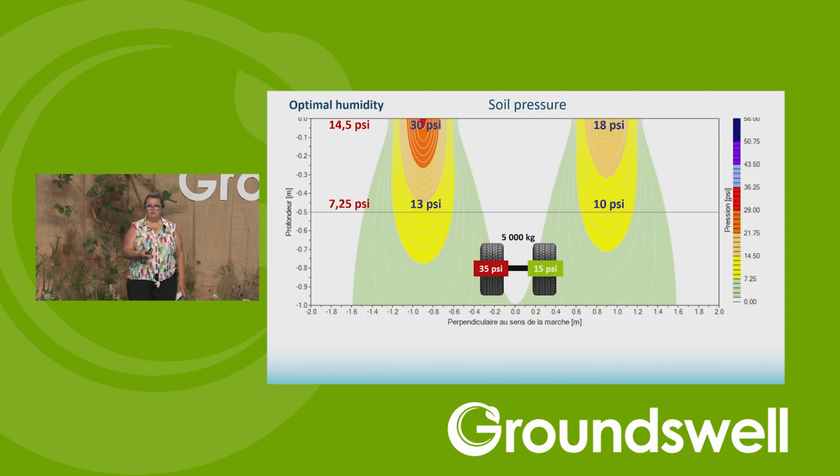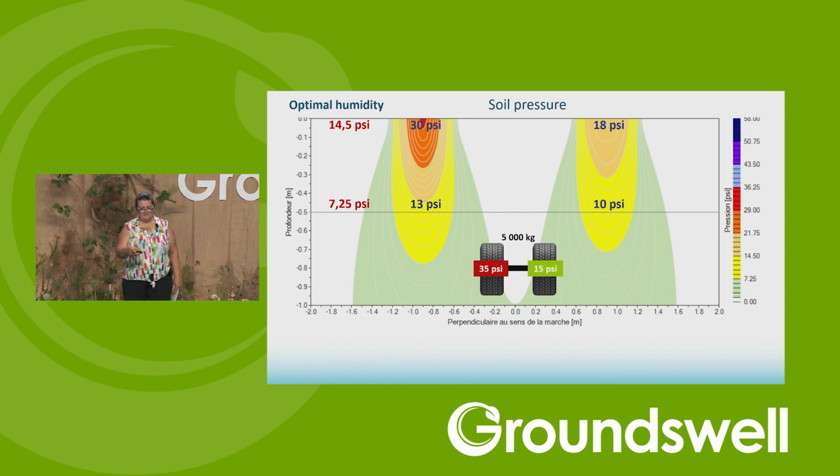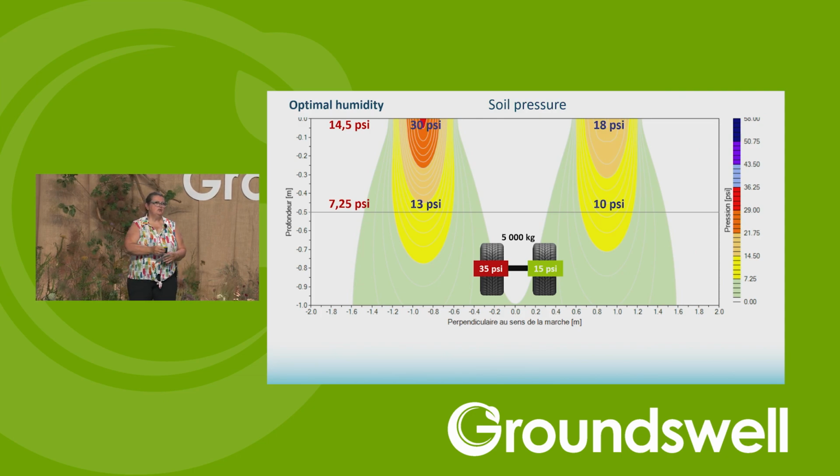This is killing me. Every time I show that to farmers, it's just saying, you know, you're telling me that your yields are not going to be great, but then you're doing it to yourself. So just by lowering the air pressure by half, we almost saved all the surface compaction. And you can see as well that even though we diminished the air pressure in the tire by half, we didn't lower that much the subsoil compaction. And this is something that we have to find out a lot more. You see that 7.25 line; ideally, I don't want the yellow part going below that line. And every time I go below that line, I'm having some subsurface compaction.